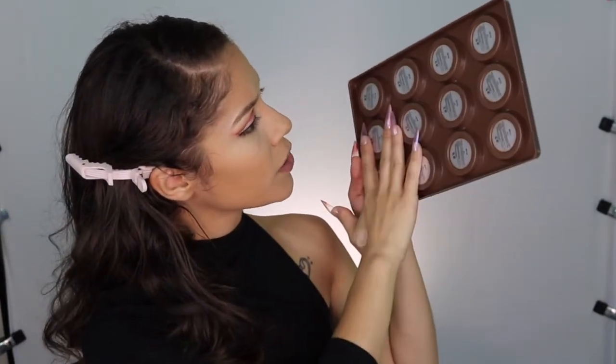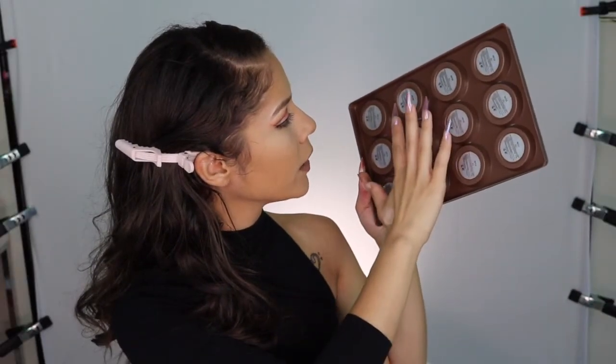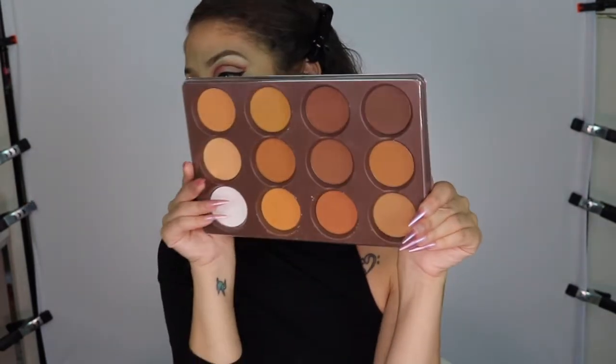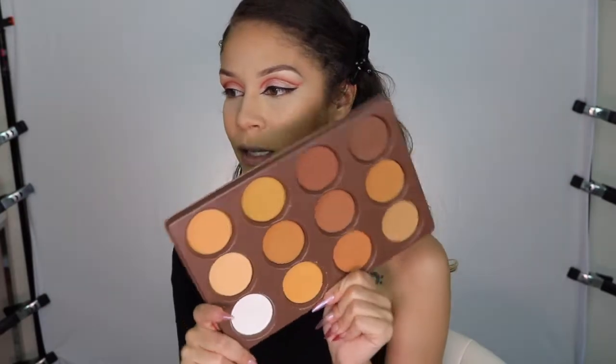Okay, so at the bottom is the shade number along with the ingredients, and it's good for 12 months. So this is what we're working with. I wonder if low-key you could use this as foundation powder too, because it's giving like bronzer, you know, just matte pressed powder. It could work. I could see it working.